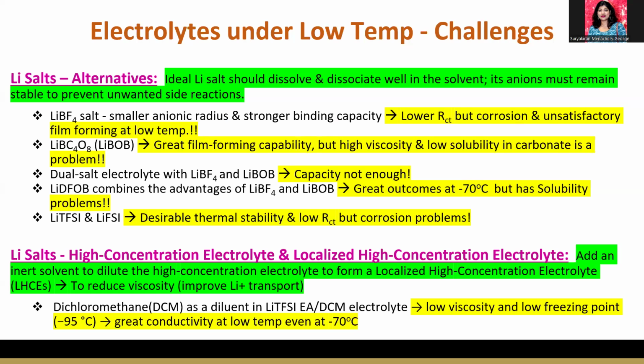It tends to decompose into lithium fluoride and hydrogen fluoride. Both are corrosive and it performs poorly at low temperature. The main alternative salts are being explored, but still LiPF6 remains the dominant choice. One promising strategy is blending, combining LiPF6 with other salts to enhance the performance of LiPF6 while minimizing its drawbacks.